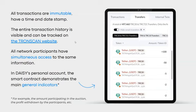So, in the whole history, all transactions are visible on the TronScan website on the Blockchain Explorer. So you guys can verify everything, all the transactions. You can see how the contribution was made, where the money moved to. So you can basically verify everything. Nothing can be hidden.